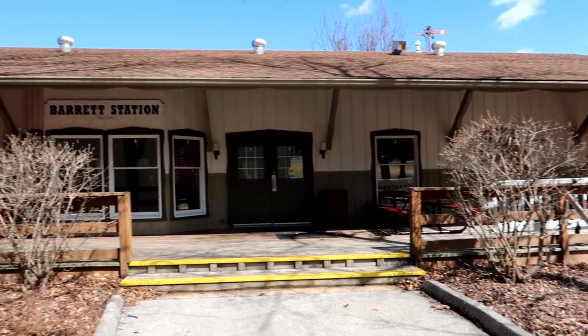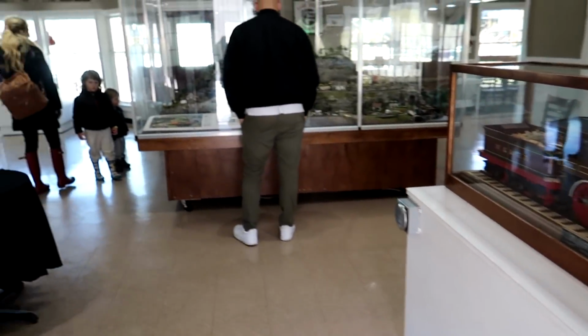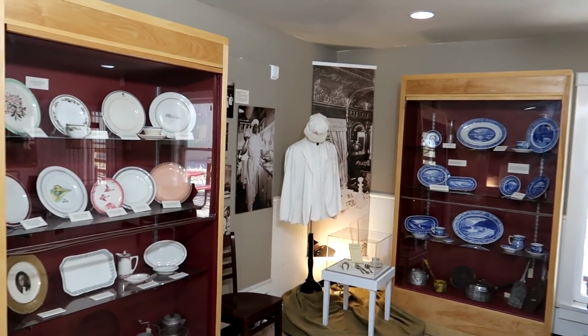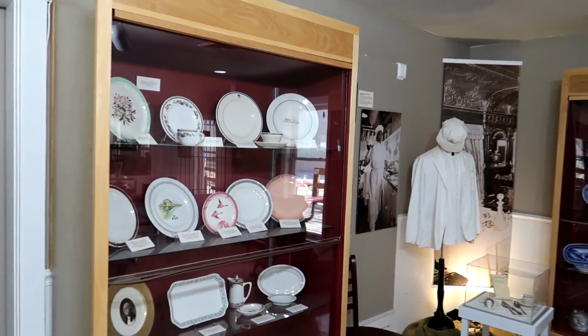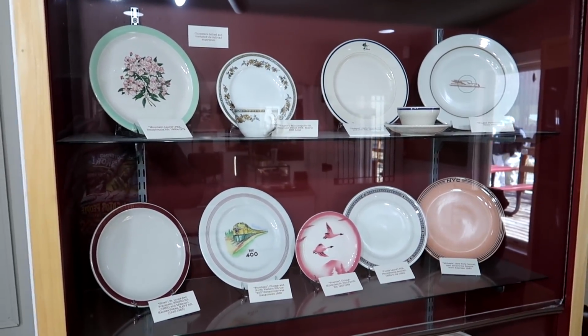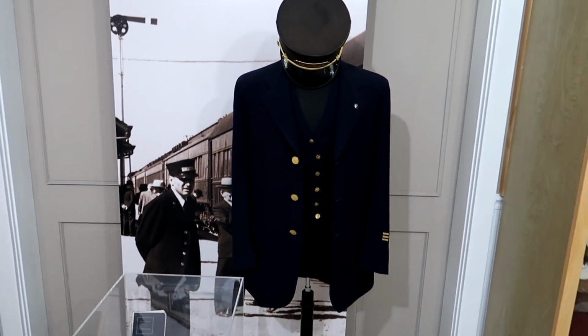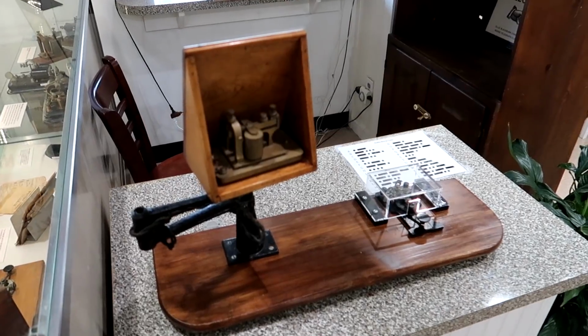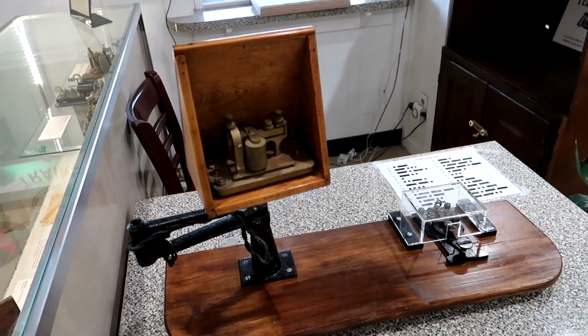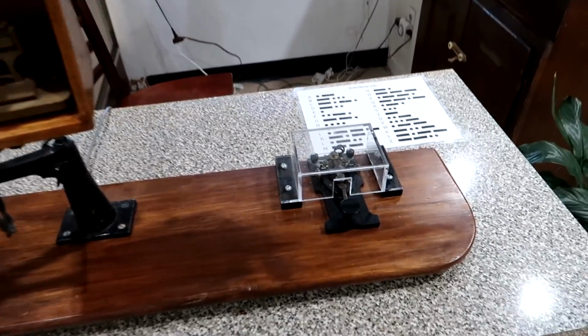And here we are at Barrett Station. Have a railroad exhibit in here. They have the customized plates that they would have on the passenger trains. There's the outfit of the conductor. Oh, looks like we're receiving a telegraph here. We gotta send a message back.